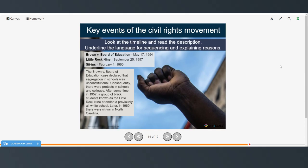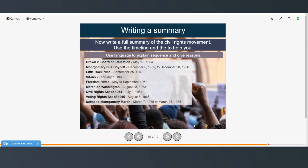So the Brown versus Board of Education case declared that segregation was unconstitutional. Consequently, there were protests in schools and colleges. After some time, in 1957, a group of black students known as the Little Rock Nine attended a previously all white school. Later, in 1960, there were sit-ins in North Carolina. So now you'll write a full summary of the civil rights movement, and you'll use this timeline to help you. And make sure that you use language to explain sequence and to give reasons.